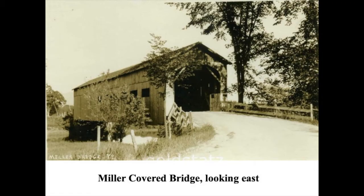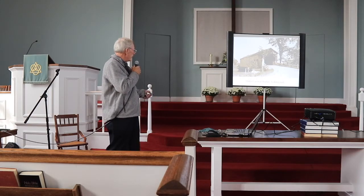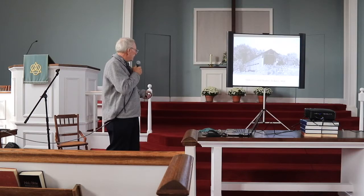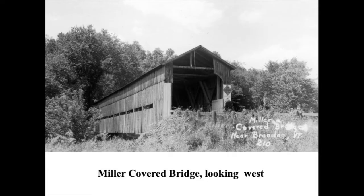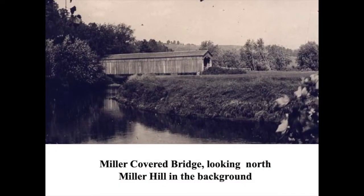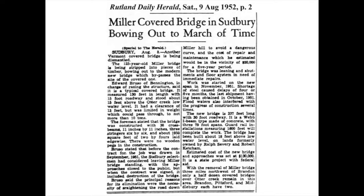There's Miller Covered Bridge. This is looking east. This was built in the 1800s, and it's south of where the road now crosses Otter Creek. This is looking west, and here's another shot. Here's Miller Hill in the background, and the spring we're talking about is over in here on the west bank of Otter Creek. This says that the Miller Bridge was 125 years old when it was disassembled in 1953. So that would have been a big deal back in the day.